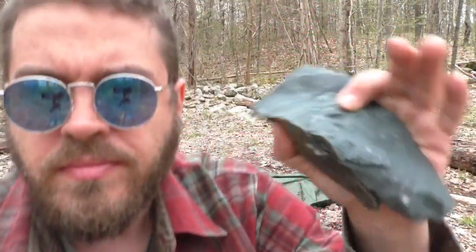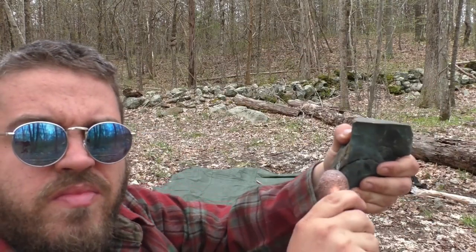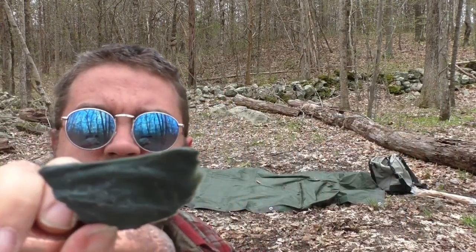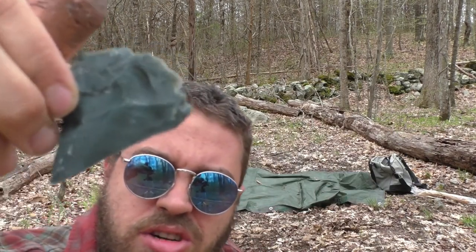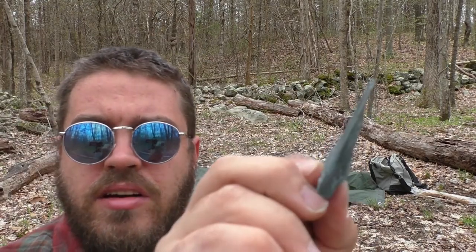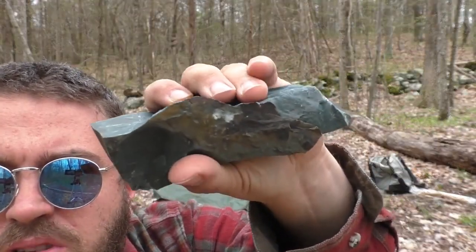So what I'm doing is when I hit this there, it will peel off part of the rock. Now this is razor sharp. This alone can butcher an entire deer, as is. And that came right off of there. See where those two smack marks are?